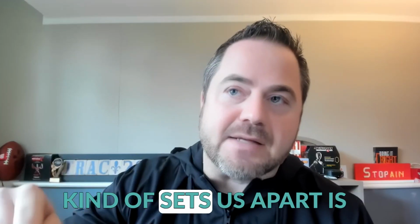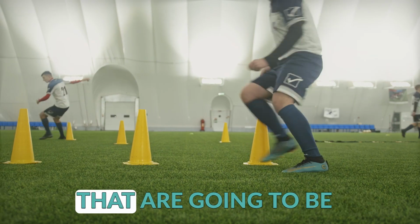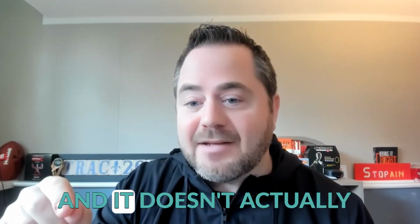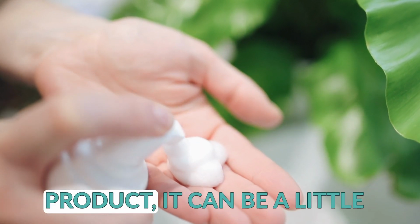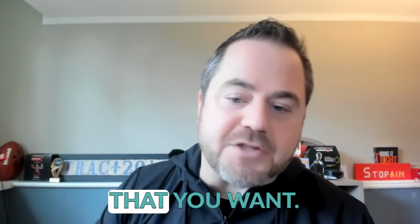And one other thing that kind of sets this apart is that our product is sweat resistant. So if you are working with runners or athletes that are going to be sweating, even though they're using kinesiology tape, sweat is not going to negatively affect the product itself, and it doesn't actually run into uncomfortable spots. So anybody that's ever used a menthol type product, it can be a little bit uncomfortable, but ours has been optimized to really stay in the area that you want.